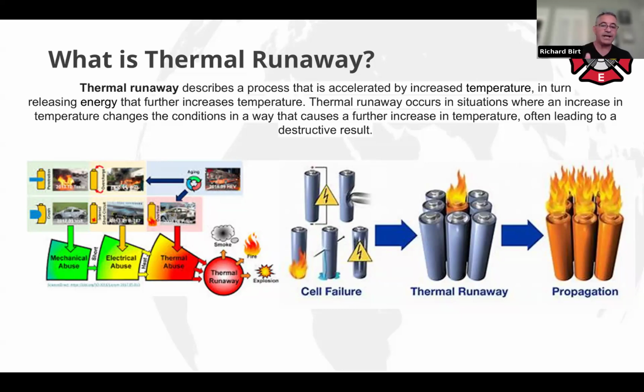So what we look at in the fire service is to start understanding what the abuses of this cell are. Instead of standing around, I'm teaching the fire department this. No longer stand around and go, wow, they said this wasn't going to catch on fire. Let's be logical about it. Was it mechanical abuse? Was it electrical abuse? Was it thermal abuse? If you go to the next slide, these are questions the fire department will start asking, and having an educated approach to this is so much more important.